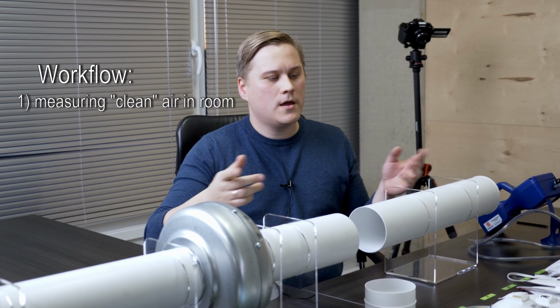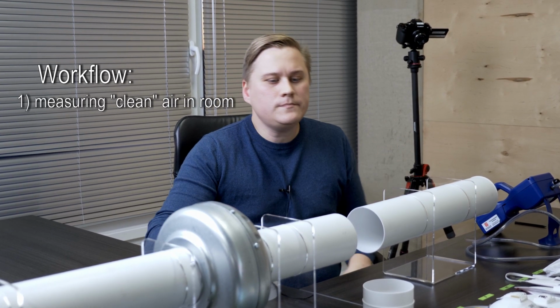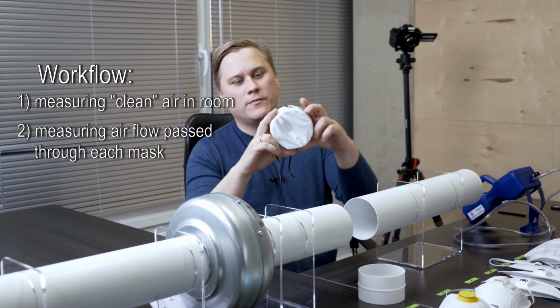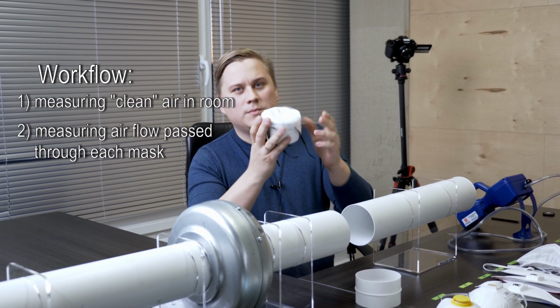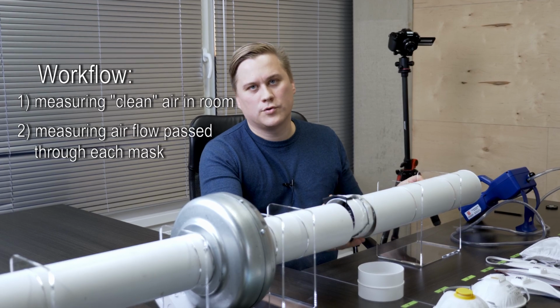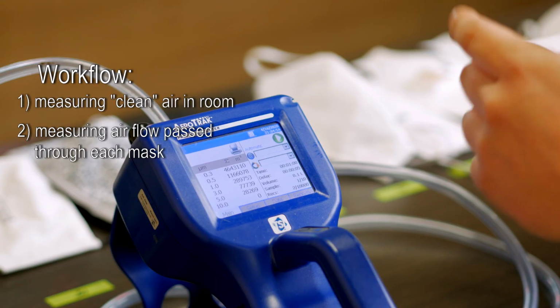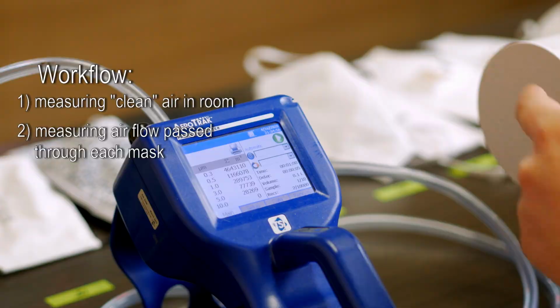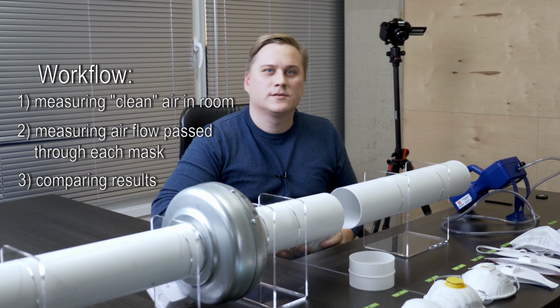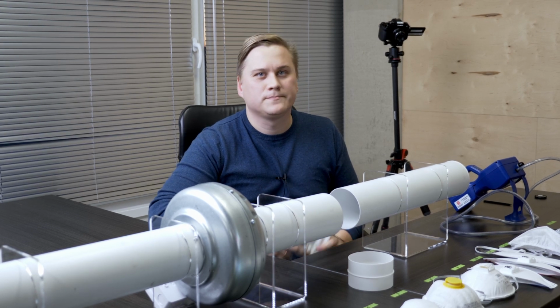How are we going to do this test? First of all, we will measure the number of particles in this room. Then we'll put the mask hermetically on the adapter this way, and we'll place it inside the pipe. On the other side of the pipe we'll measure the results after each test, and we'll compare those results to each other. Today, we'll test those masks.